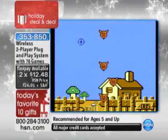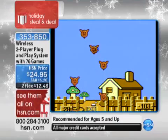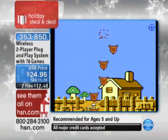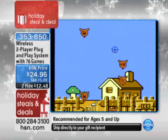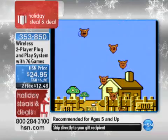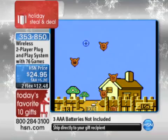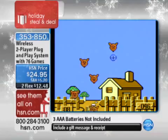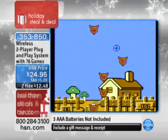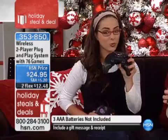Okay, there are 76 games in here, and they're actually pretty phenomenal because they run the gamut from action, adventure, racing, puzzles, and more. And again, there is no console required. 76 of these games are built right into the controller. And as you see David playing here, all you have to do is put in 3 AAA batteries, and you can take this with you anywhere you go. And how it works is, it's pretty crazy. It features infrared wireless technology. So all your games are built right inside here.